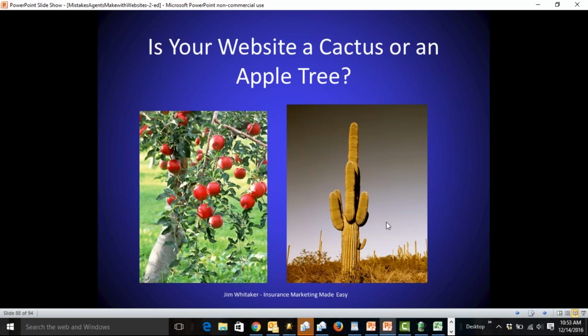So let's bring it back around to the beginning. Is your website like a living, growing tree right now, like an apple tree maybe, that you can harvest crates and crates of delicious apples from, or is it more like a cactus?